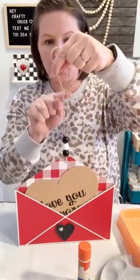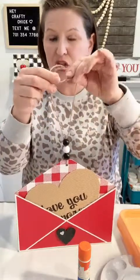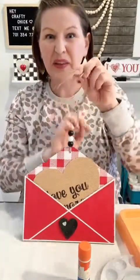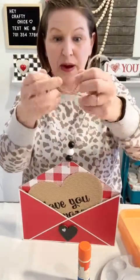I want this loop to be a little smaller because I'm not going to put this on a tree limb. It might hang on the wall or something. Or if you wanted to put it on a door handle, like if you're going to drop this off at your girlfriend's house as a little special treat with a little coffee gift card in there, wouldn't that be cute? You'd want this to be bigger. So just think about how you're going to be using it. Make your hole as big as you want it.